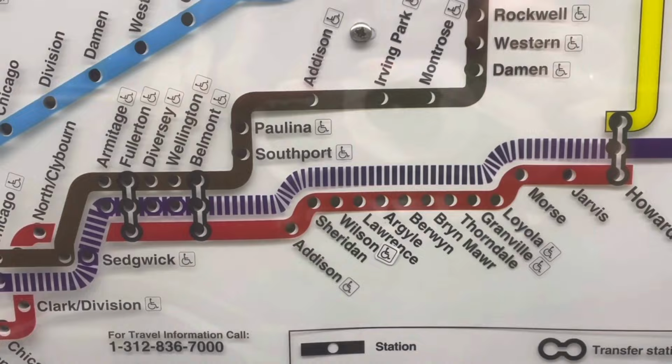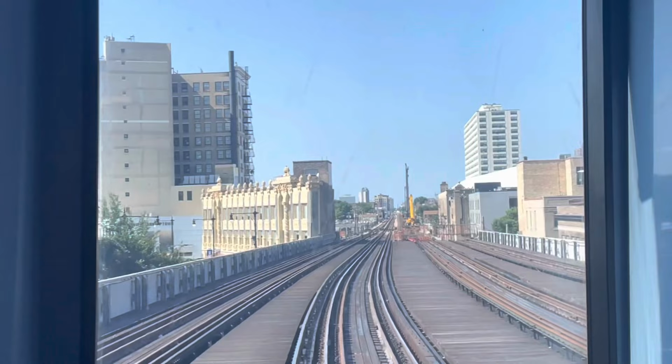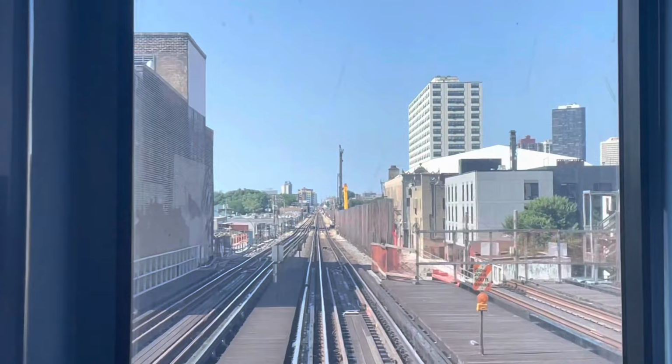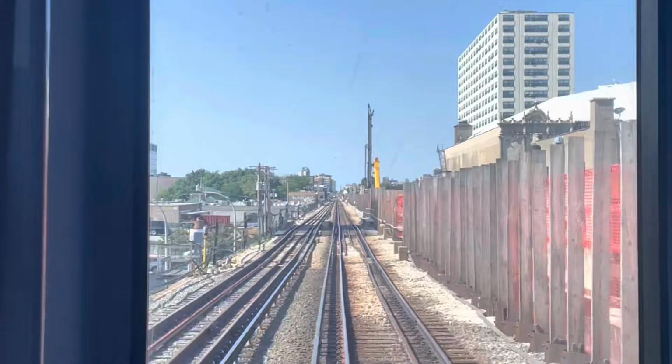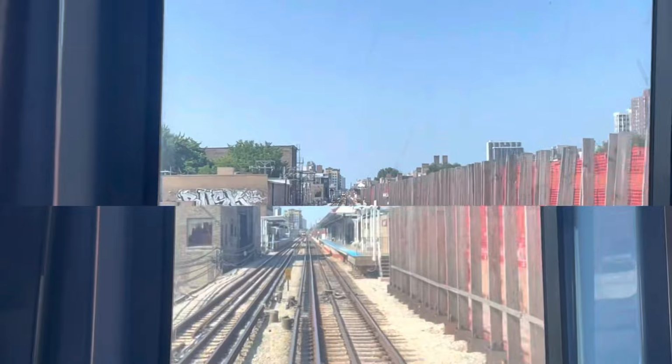Now, why are we using the two western tracks, and why are two tracks out of service? This has to do with the Red Purple Modernization Project, one of the many projects currently going on the Red Line to improve the service for passengers. For this project, two stations, Lawrence and Bryn Mawr, have been completely demolished and will be rebuilt from the ground up. To facilitate this construction and other route modernization projects, currently only two tracks are in service.